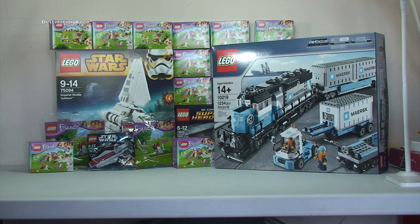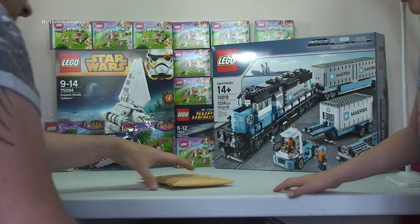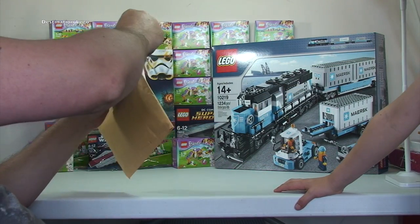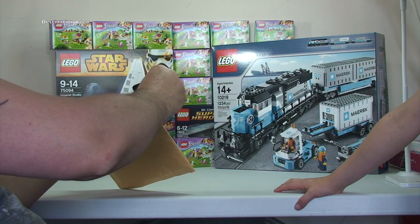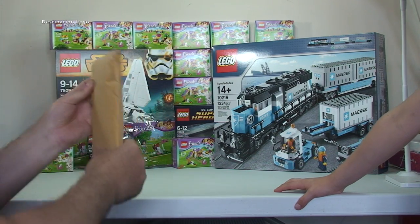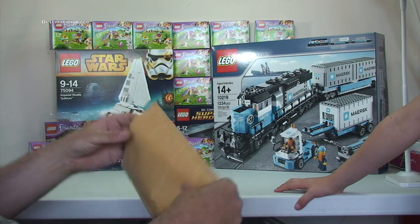Okay, Ethan, get the next one up. Daddy can use his special cutter. My special cutter should work. Let's have a look. We place it in the hole and we just go whoop and we're in. Yay! It worked. What do we got?